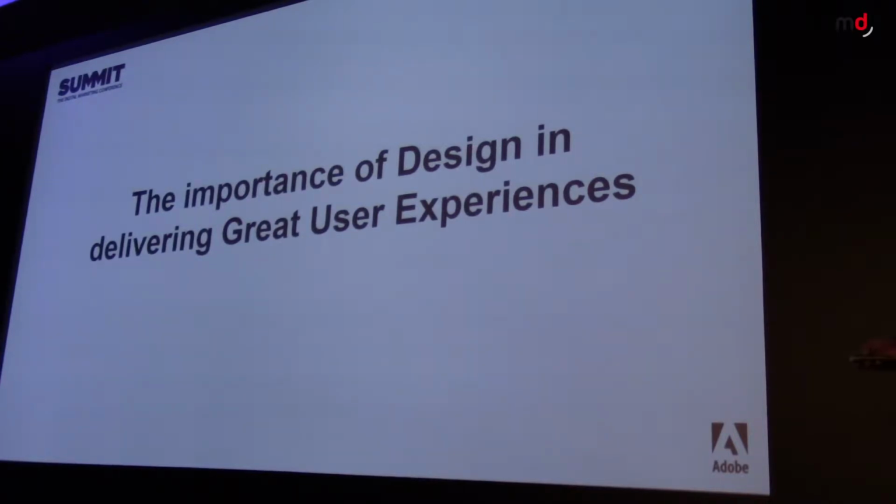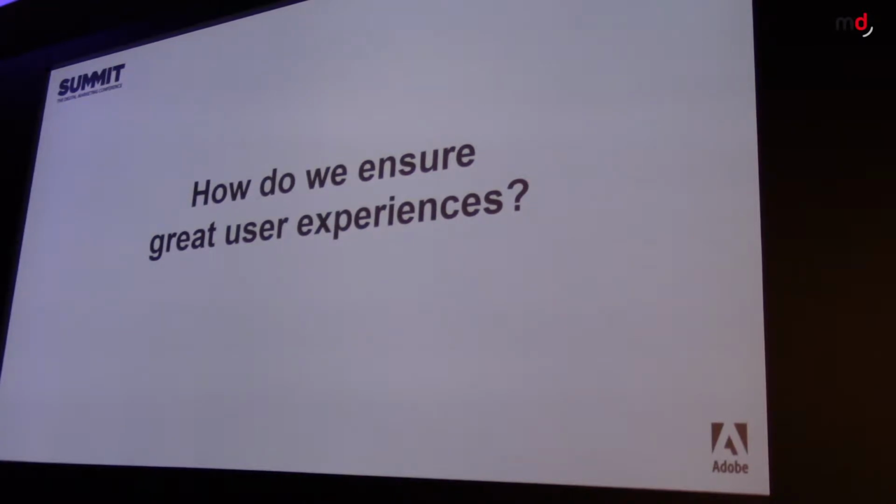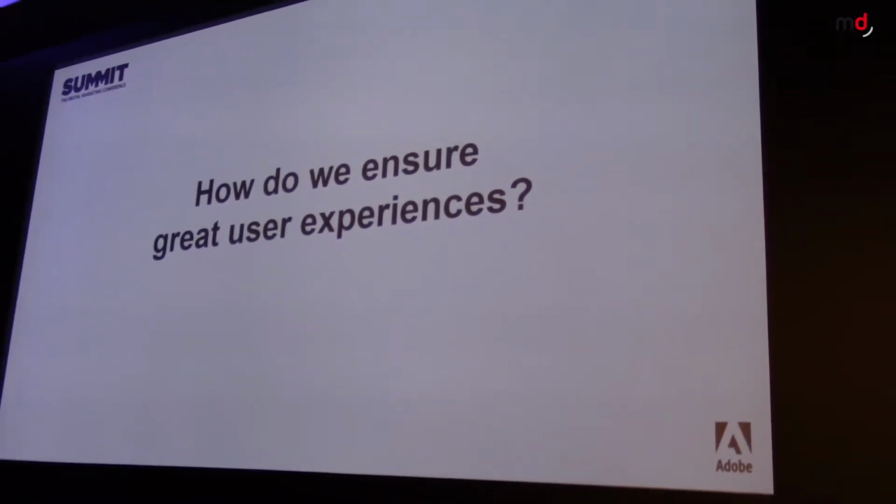So there are three areas that I'm hoping to get across during this talk. Firstly, that failure is okay, but we need to be looking to fail quicker than we have done in the past, so that we can move forward to making something that's better. And also, that experience design is something that all areas of all companies ought to be looking at and considering, and that working in silos actually makes it difficult for everyone, including the consumers. So this is the question really: how do we ensure great user experiences? And that's what I hopefully will share with you.